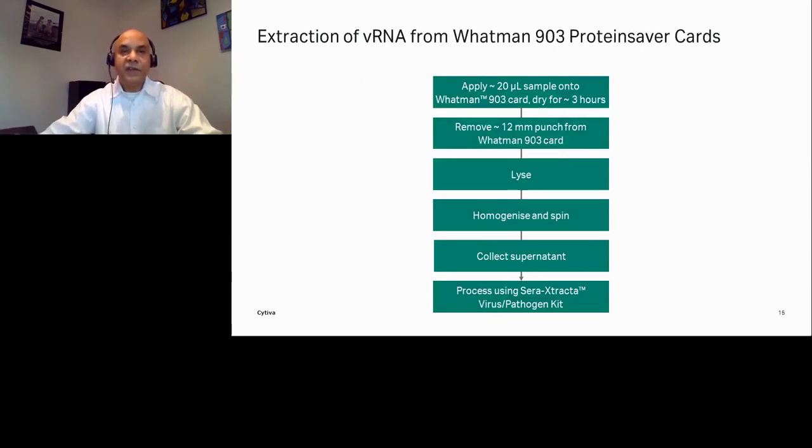Cytiva Genomics and Molecular Solutions optimize DBS card sample collection and elution for molecular diagnostics of SARS coronavirus 2. The process is pretty simple, using only an application of 20 microliters of blood on 903 cards, dried for about 3 hours at room temperature, then remove a 12 millimeter punch from the 903 card, homogenize and extract the sample using the SeraXtractor Virus Pathogen Kit.